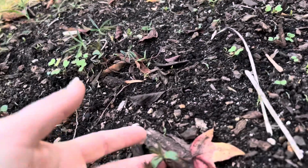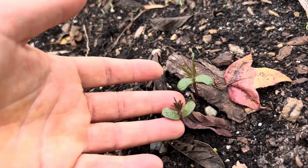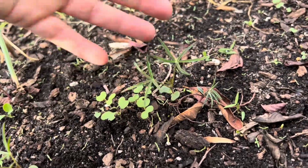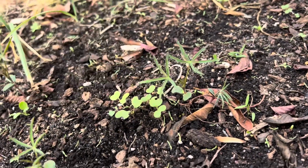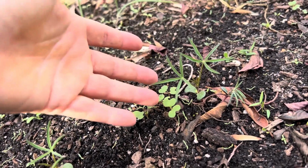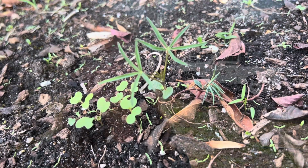Now I wanted to show you also, this is what the lupins look like when they're first emerging. Here's what they look like a bit more mature. And the seed germination on these has been off the charts. I'm really excited about growing these, and actually my plan is to do a big lupin installation out in the front wave border.